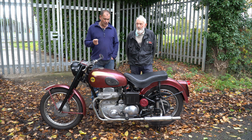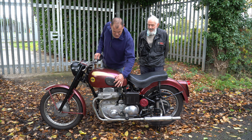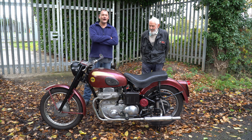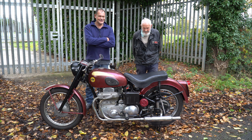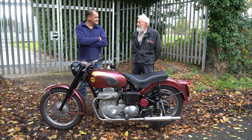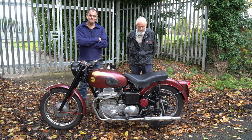So we need to get to the bottom of why it runs. So we've just been interrupted there by a horse, and if you look on the sign, it is actually the Iron Horse. That's what our monthly magazine is called, the Iron Horse. We get that. That's where you can get your spares and your information from. So hopefully we'll get them to sort that out.